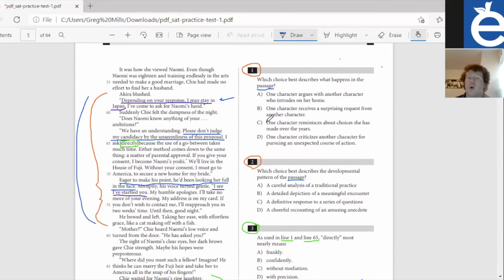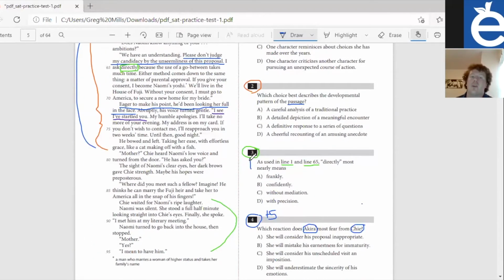So 1 and 2 we can come back to. Let's start with number 3. As used in line 1 and line 65, directly most nearly means. So we can look at our options here. Frankly, confidently, without mediation, with precision.